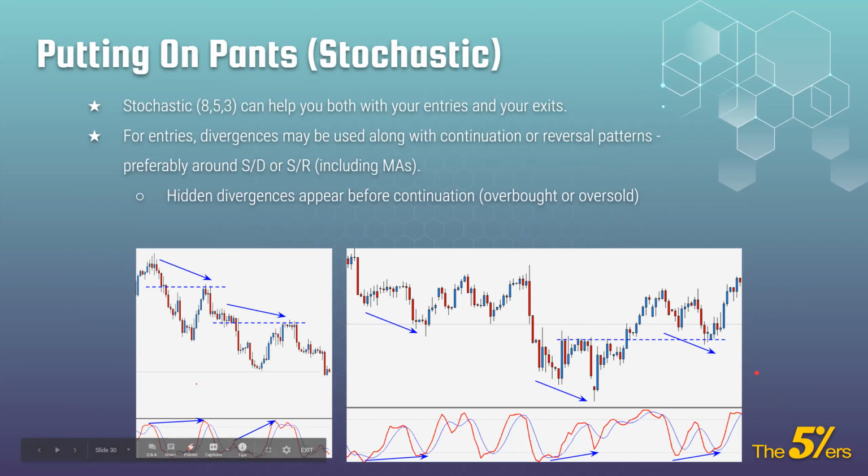For entries, you can also use reversal or regular divergences, either bullish or bearish. In this case, I'm showing you bullish divergences: lower lows in price, and then higher lows on the oscillator again and again. But in this case, I'm not sure I would enter. Actually, it's forming a demand zone here, and you can see the price going up from it, and it actually formed a hidden divergence because we have higher lows in an oversold area. So this is for continuation.